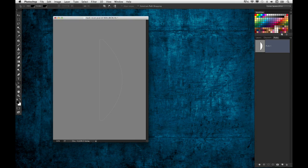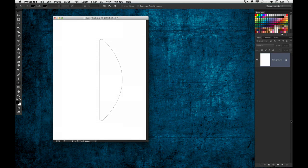Now, the base is easy enough. It's just an extruded shape, and I modified that. But the ball itself was a bit of a challenge. So what I have here in this document, and let me make my background white so you can see, is a path I drew that is basically half the shape of the football. I went to Google Images and found an NFL grade football, and traced it on that side there.